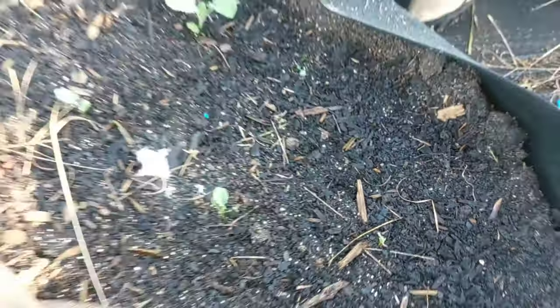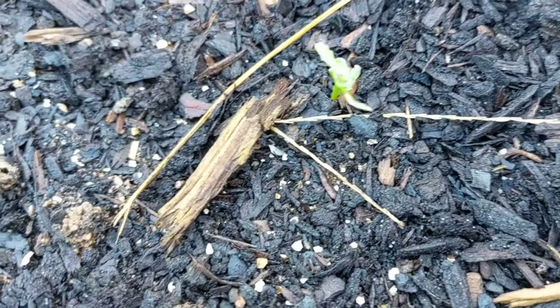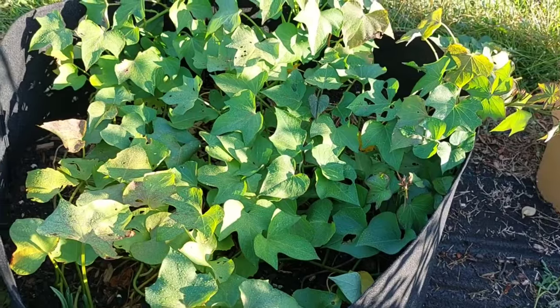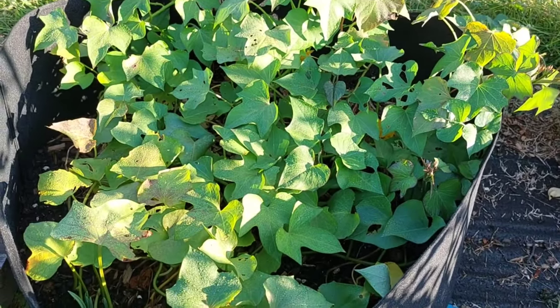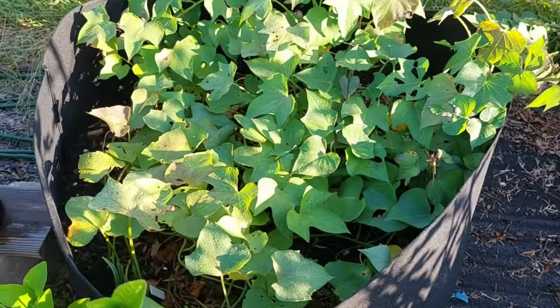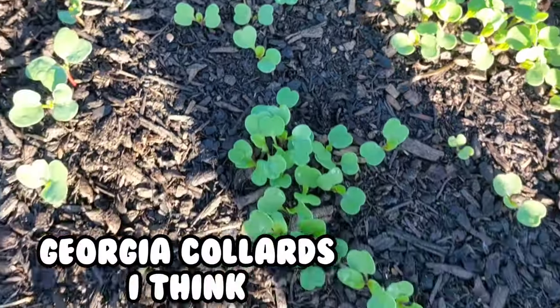We're gonna store in the 50 gallon grow bag. Good Lord, that's a big old bag. Little broccoli action going on. Broccoli, broccoli, broccoli. They ate on it, but it's still broccoli. And some more broccoli coming up, y'all. This ain't officially brassica, but those sweet potatoes gonna be a big bag, big harvest.